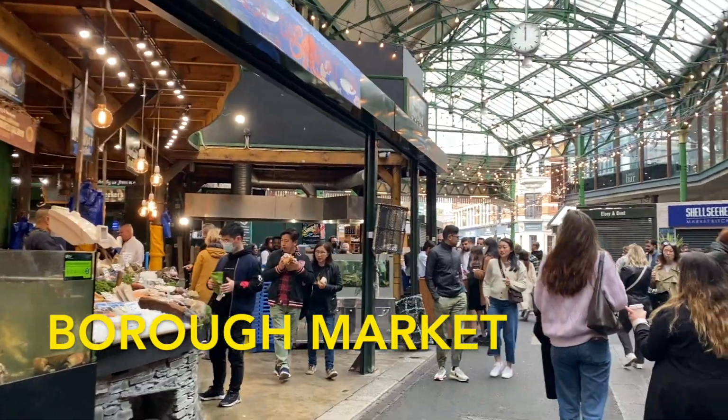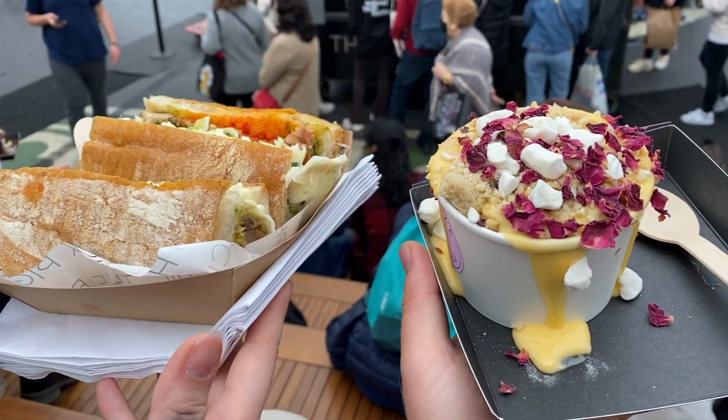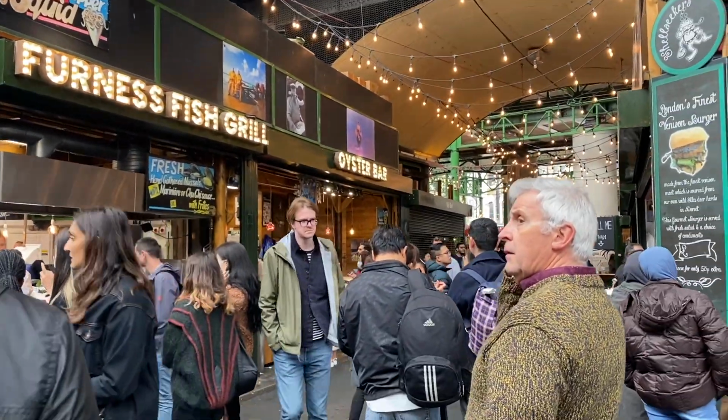Moving on, we go to Borough Market. This market dates all the way back to the 12th century. This is a great place to grab lunch and enjoy a nice ready meal or get some ingredients to cook your next meal. There's a lot of great options all around this market to get some good food.